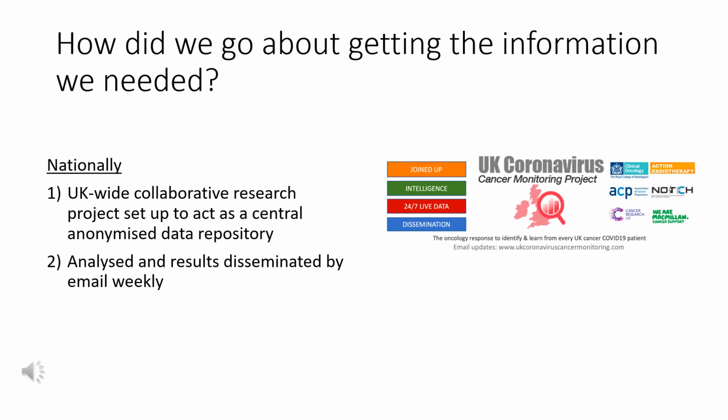And that data set is analysed and the results are disseminated via email weekly to each of the centres and to anyone who wants to sign up at the website in the logo on the right hand side of the slide. And in that weekly bulletin, we see how many new cases there have been, and some background about those cases. So what their diagnosis of cancer is, any other comorbidities that they have, how old those patients are, and what's their gender. We also see some information about their cancer, so what type of cancer it is, how advanced it is, and what recent treatment they've had, and then a little bit about the outcomes from those patients.